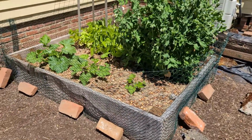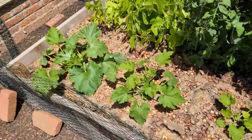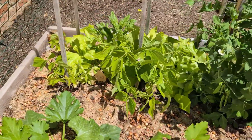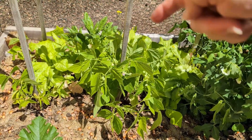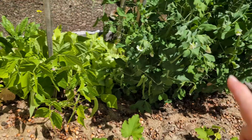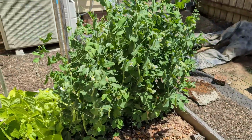And then this box is going a little crazy. We have zucchini, lots of zucchini. We will be overloaded with zucchini, but that's okay. I don't mind giving some away. Then we got a mixture here. We still have some lettuce that's running down the middle of this stuff, but these right here are beans, like green beans, so they're around each of these stakes. And these are peas. My peas are going bananas this year.